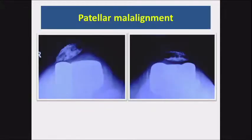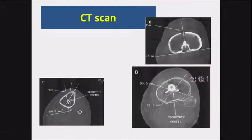unsatisfied. A very important cause of failure is patellar malalignment, which actually is because of the malposition of your femoral and tibial components, which can be established by the CT scan. In the bottom left figure is an example of the malrotation, the gross internal rotation of the tibial component compared to the femoral. The top right shows how it should be.